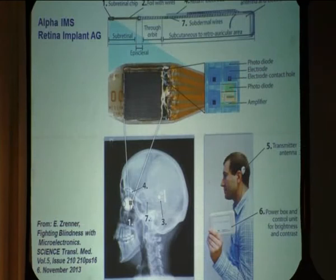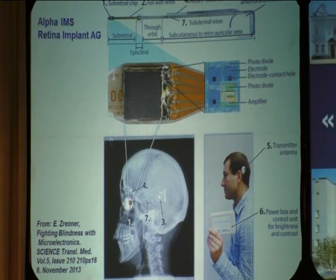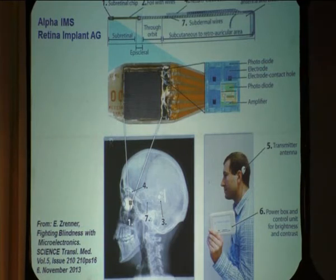The new implant that we are using nowadays has not the plug coming outside the skin. It has a transdermal energy transmitter system, and that's how you see it on the x-ray. It's the same implant that you saw before, and this is how the patient looks when using the system.